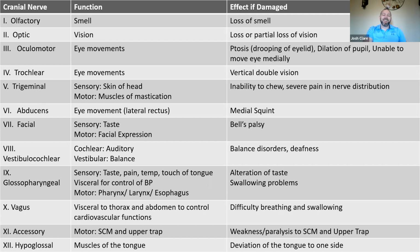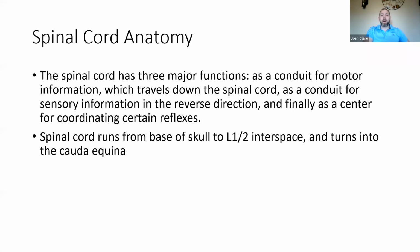All right. Something else I want to slow down on is the spinal cord anatomy, because this can be really complicated. So the major things it does is it sends messages. The spinal cord's job is to send messages from the body to the brain, and then to send messages from the brain to the body. And then it also houses some reflexes that don't need to go straight up to the brain.